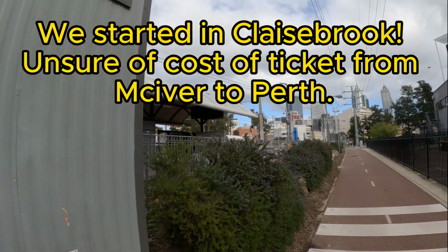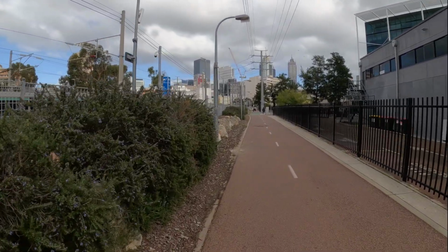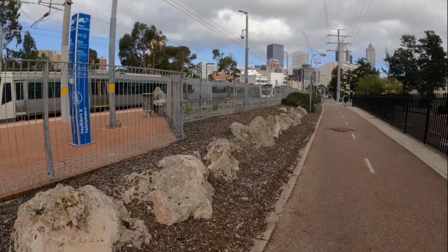So if you're curious on the train fare price, from the MacGyver train station, it's about $3.40 Australian, and that will get you a ticket from MacGyver, where we started this journey, into Perth City. Just up there. Here goes another train. Excuse me. And another train coming. Some people waiting for trains. So yeah, I'm relatively close to the city, so it's not very far to walk at all actually. East Perth being next to Perth, so not too far to go.